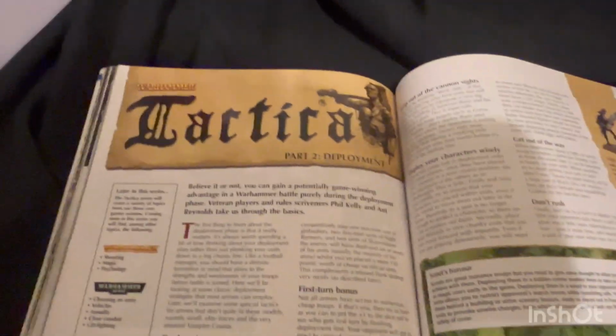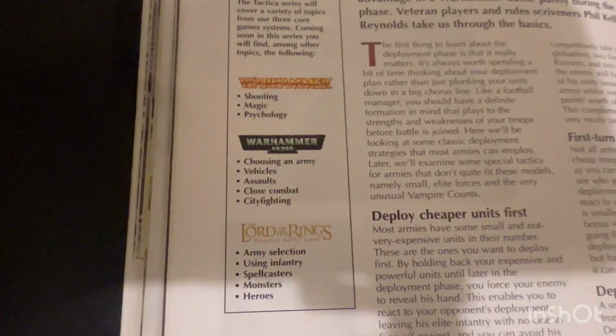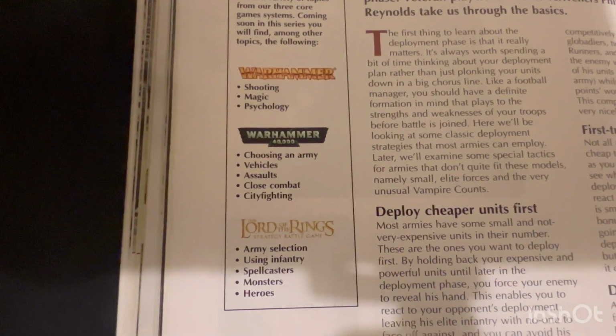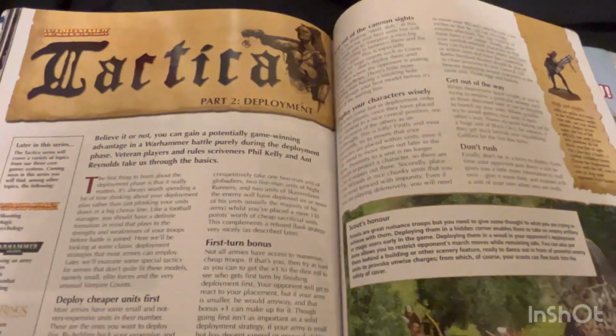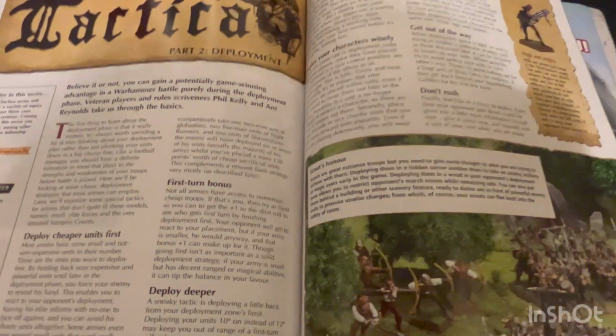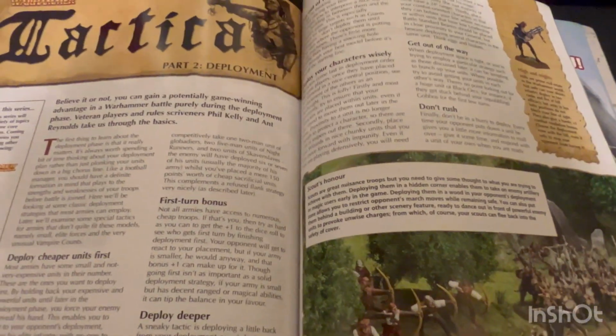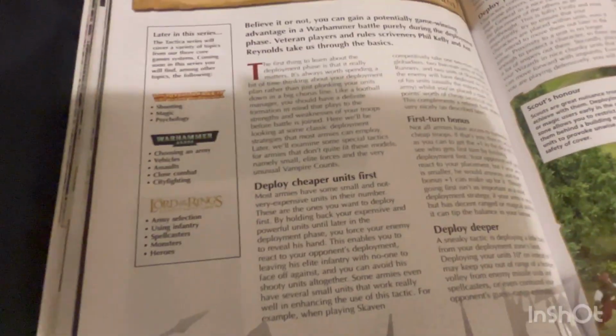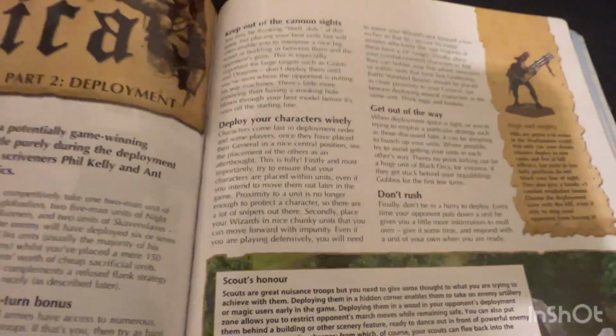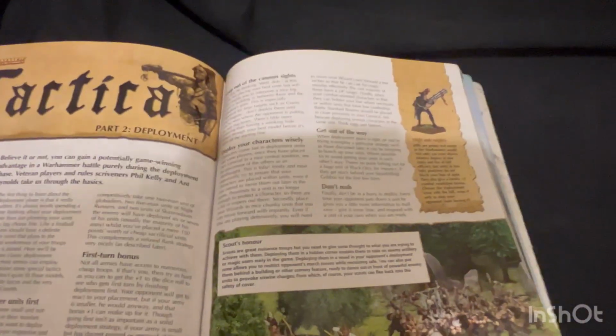Cool article they had from time to time. Tactica. They did it for a bunch of different games there. Shooting, magic, psychology, different parts, army selection, using infantry, spellcasters, close combat, city fighting. This one was a big one. Deployment. Back in the days of Warhammer Fantasy, if you did deployment badly, you almost guaranteed you were going to lose. If you did it properly, it would be a balanced game. Deployment was massive, right? Everything from deploying cheaper units first, deploy deeper, get out of the way, don't rush, deploy your character wisely. Deployment was huge. If you screw up deployment, you could lose yourself the game.